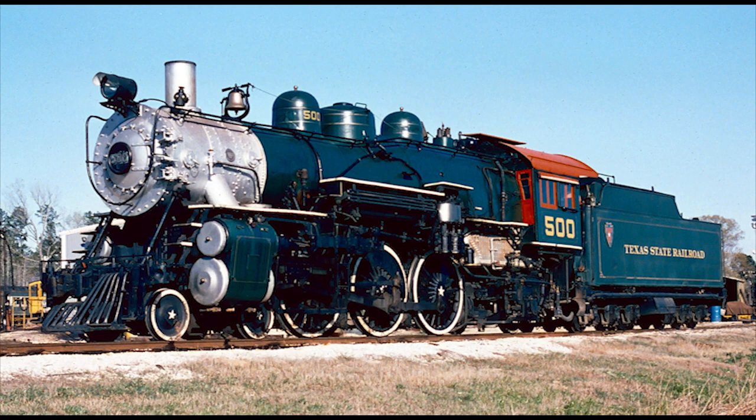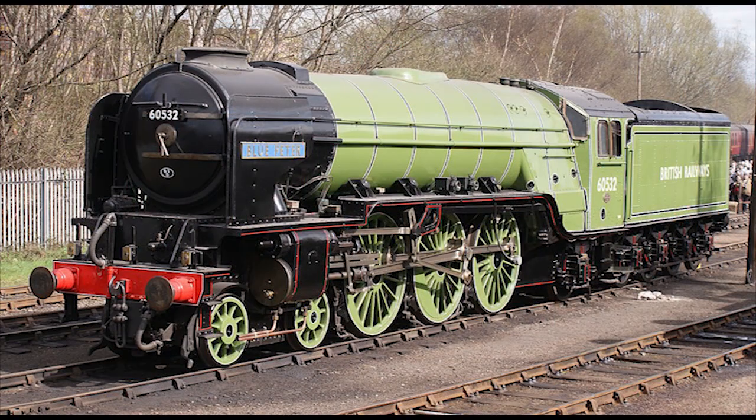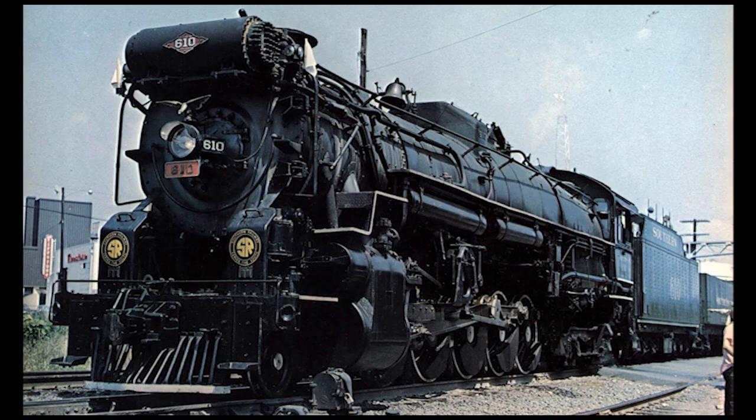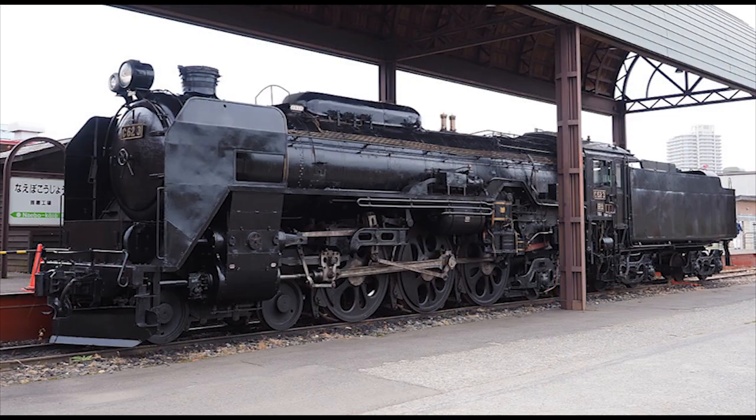Texas State Railroad number 500, Southern Railway number 722, LNER Peppercorn A2 number 60532, Blue Peter, Reading Railroad Camelback number 1187, aka Strasburg Railroad number 4, Texas and Pacific number 610, RJ Corman QJ number 2007, or former China Railways QJ number 4070, and finally, and this may come as a surprise to some, Japanese National Railway C62 number 3.